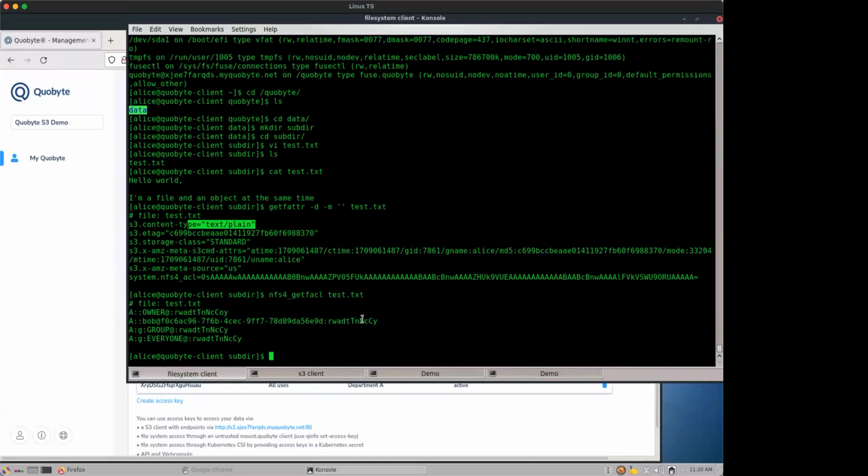And we could now modify this from the file system layer, remove Bob again, add other users, and they would also have access from S3. So it's really easy to make sure that everyone has the correct permissions.